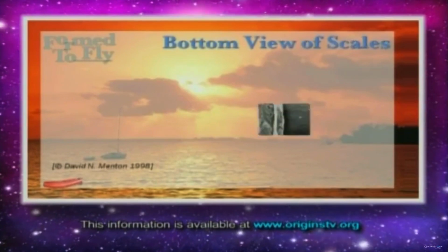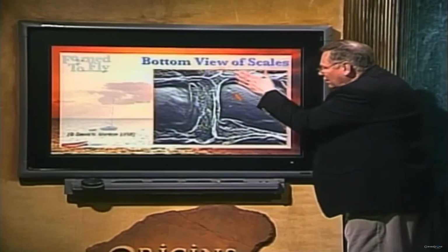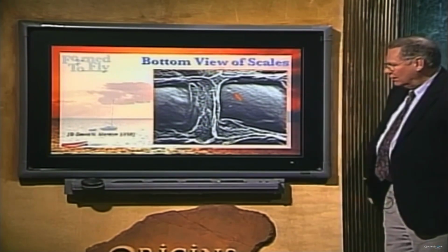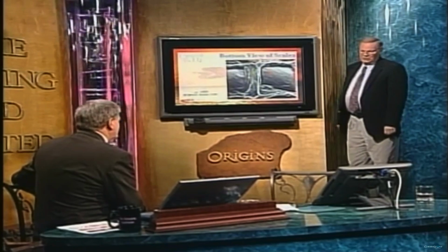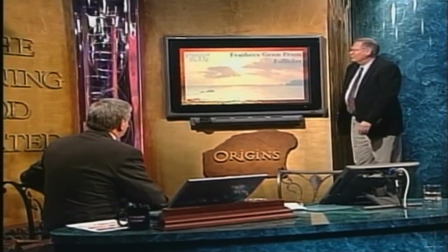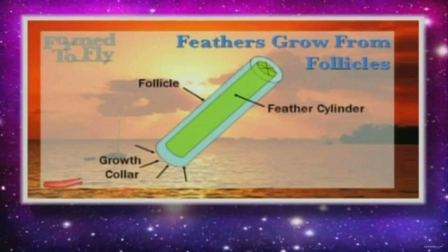Let's magnify one of them there. If you had a tiny hand, you could tuck it right up into that pocket there, and that's where the previous scale was in there before this was shed. So this is one continuous piece. That's not the way it is in a feather. Feathers are a very different story. Feathers, like hairs, grow out of follicles. Evolutionists say nothing about comparing feathers and hair because they don't believe that mammals and birds have any evolutionary relationship.